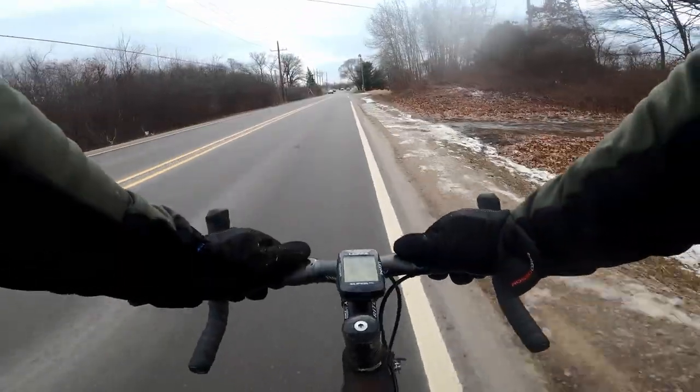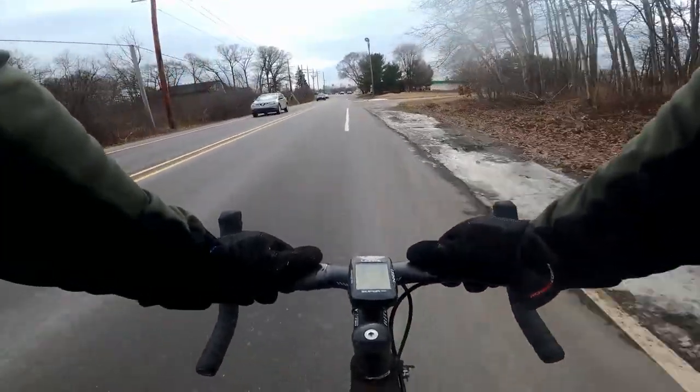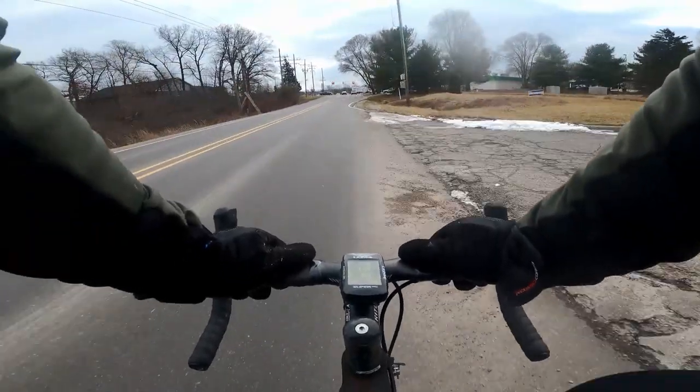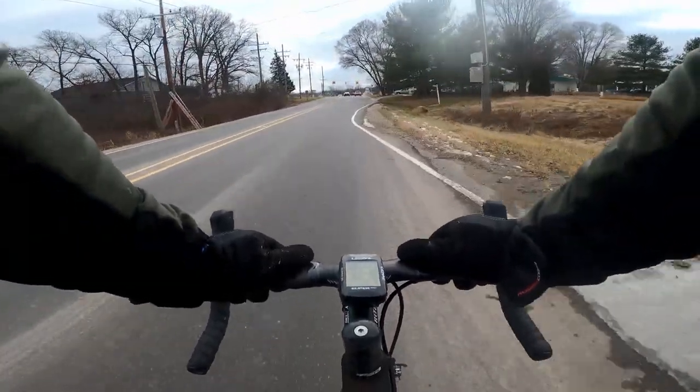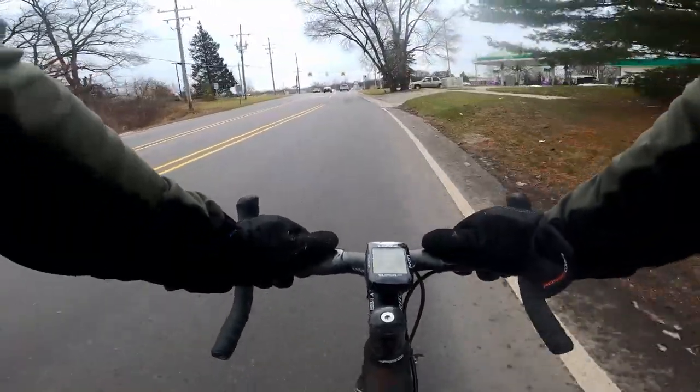I gotta say my bike is hit after this week. Well, 7 days of just riding in crap weather. Everything on it sucks. Needs a bath. I think I'll probably tear the whole thing down and rebuild it over the next week or so.